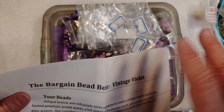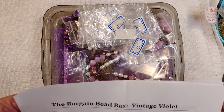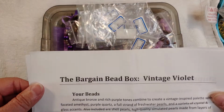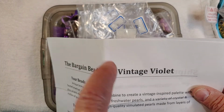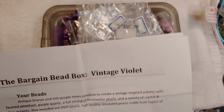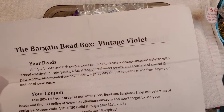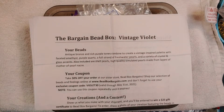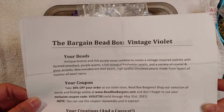For this, I'm kind of killing two birds with one stone, I guess you could say. I tried the other night to film my bargain bead box finished pieces for the April box, which was vintage violet, and I kept having too many interruptions or things going on in the background, lighting issues, technical issues, just all kinds of stuff. It just seemed like that video did not want to get filmed.